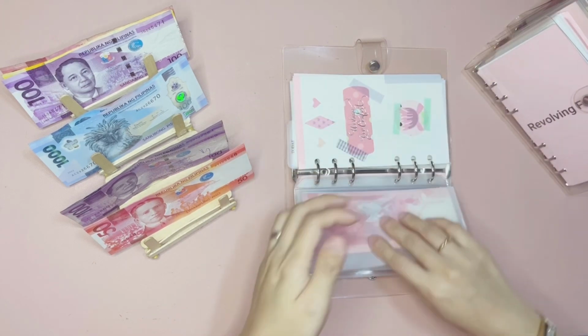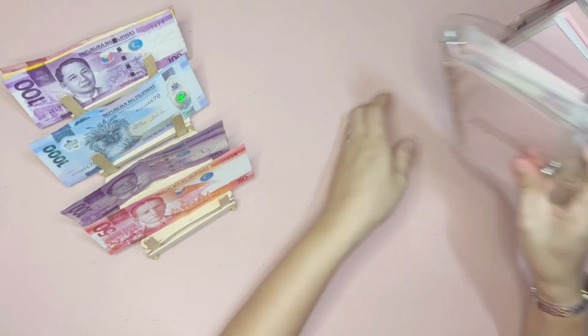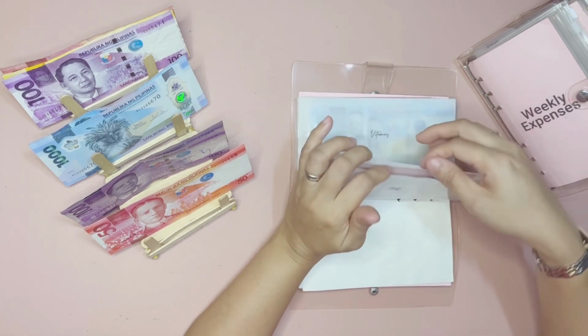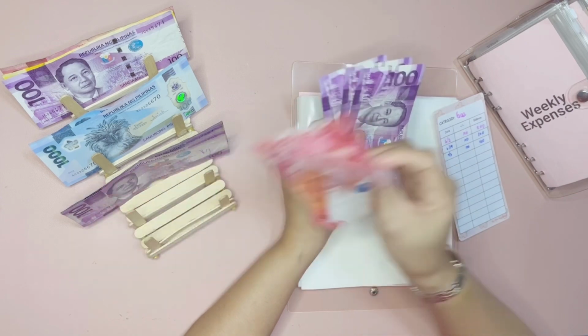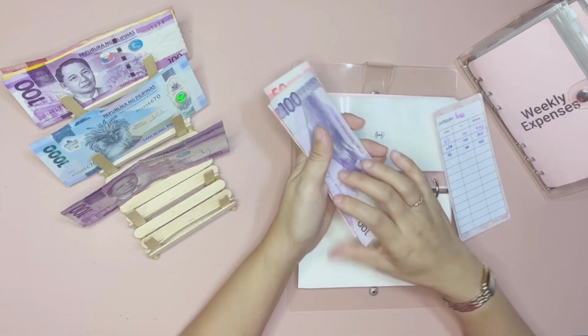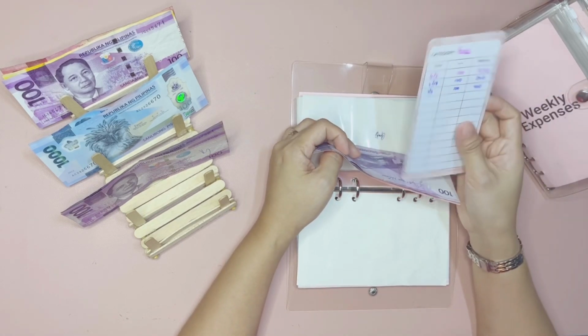Okay, so that's it for this binder. Now on to our revolving fund binder. The first one that we have is gas, and gas will get 100 pesos. So gas now has 100, 200, 350, 400 pesos, which is correct. I already updated my tracker, guys.